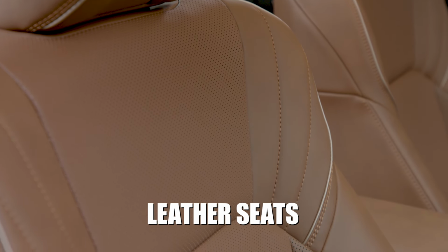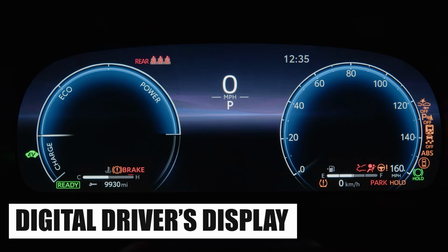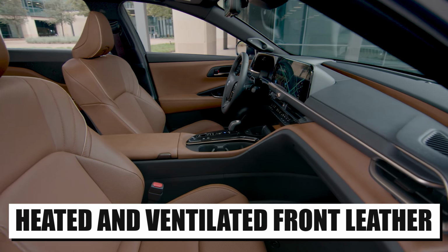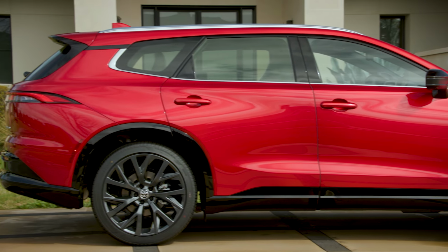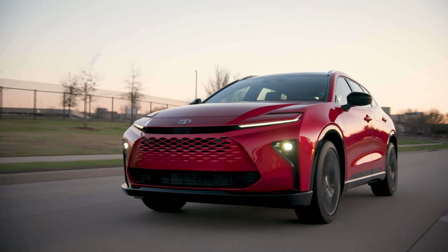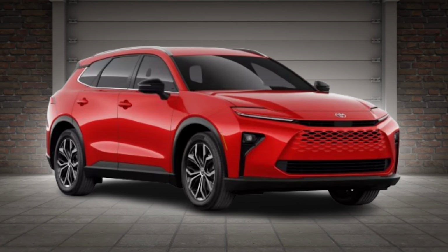You get leather seats as standard, a leather-wrapped dashboard, as well as a 12.3-inch infotainment screen and a digital driver's display. Oh, and did we mention that the front seats are both heated and ventilated front leather? As well as that, you get heated rear seats as standard. The exterior is also perfect, as you get 19-inch alloys and a choice of a wide array of colors. It puts to shame many premium vehicles that cost twice as much. And the price? The XLE starts from under $44,000, which is unbelievable.